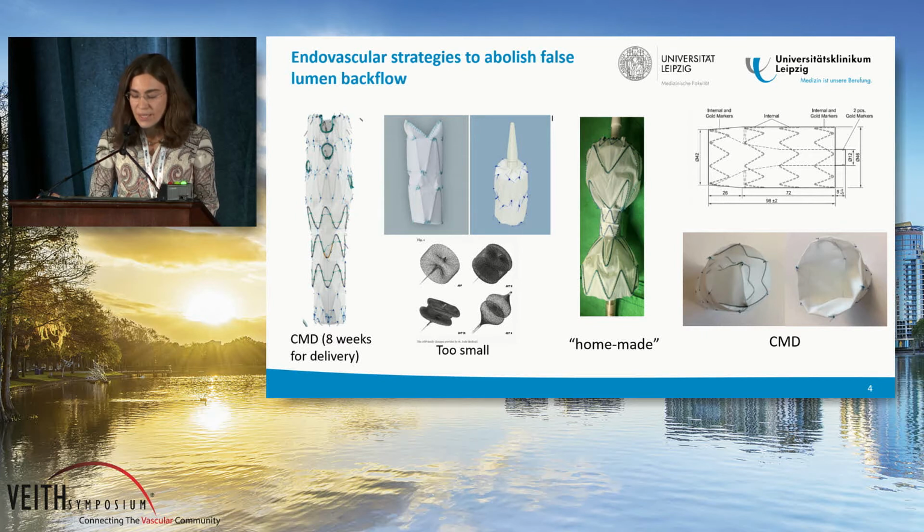Newly introduced on the market are the Candiplex. They can be homemade, as you can see here. It's up to your imagination to find a proper design. The disadvantage of this in the acute setting is that you also have to occlude the central lumen of the devices, which is not always technically easy and feasible. Thus, you have more blood flow in the lumen.